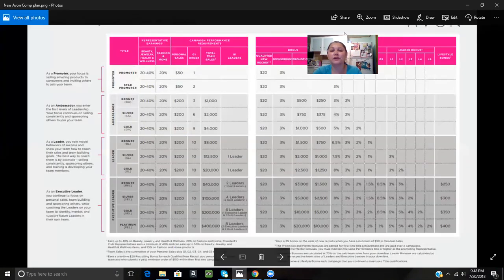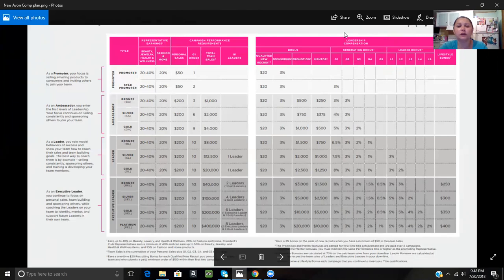Okay. So when you are on this leadership comp plan, we earn different ways. Say you are a promoter, you can earn $20 off of your qualified new recruits that are representatives who place a $150 order in their first or second order and they pay for it on time. You also earn 3% off of what they sell. So if they sell $200, then you're going to earn 3% off of what they pay into Avon. And just know as you are recruiting and helping them earn money, it's all going to come together. I will help you along the way.